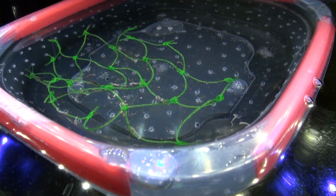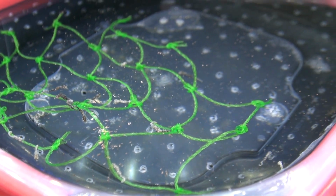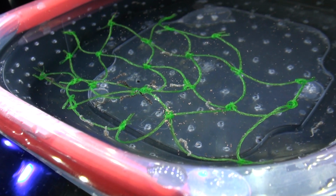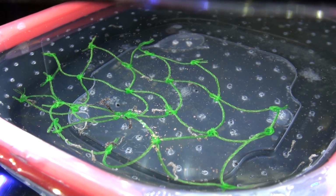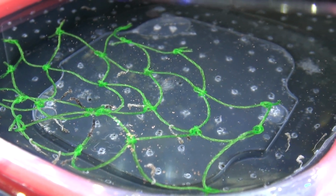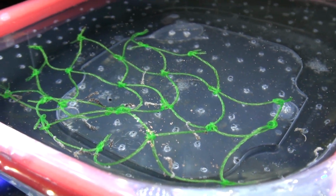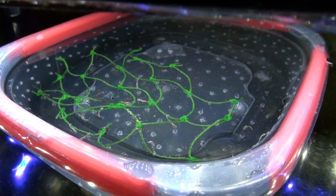So yeah, they're all doing fine. I haven't lost any of them. Looks like I got an assortment of colors in there. The father was dark, so I've got a few dark ones in there, a few lighter ones. It's kind of a mixture of shades there. But yeah, they all seem to be doing well. They're all eating and swimming around.